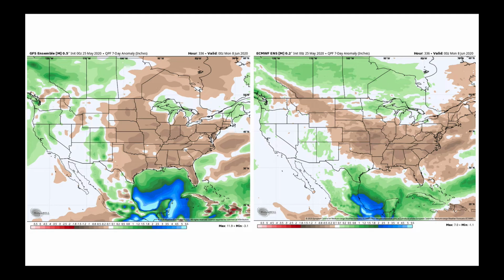So what happens for week 2? Well, the GFS ensemble is over here on the left. The European ensemble is over here on the right. And with that broader ridge coming in, we can see a drier week 2 in the forecast showing up from both models. But I want you to notice a couple of things. First of all, notice what's going on down here in the tropics. In both situations, both models here are painting above average precipitation in the Gulf of Mexico, in the Caribbean. We got to keep a close eye out on that.